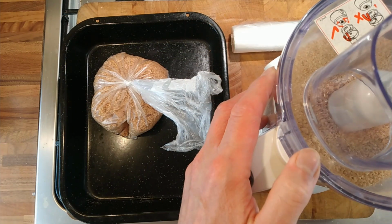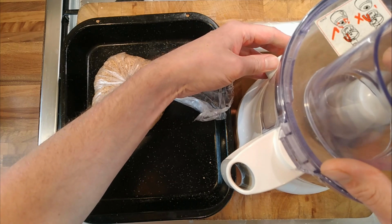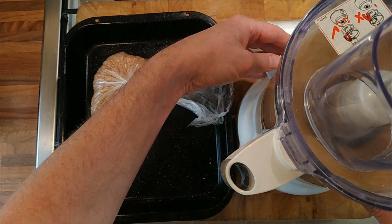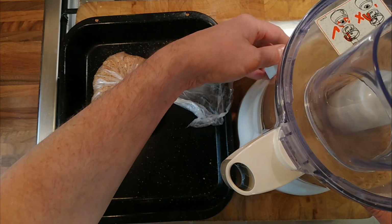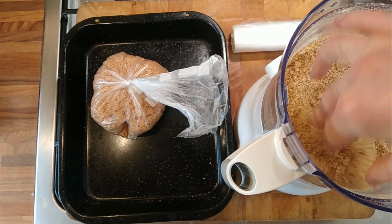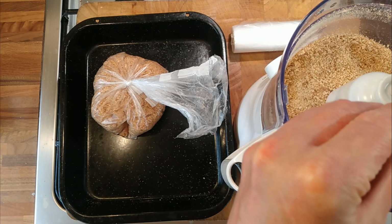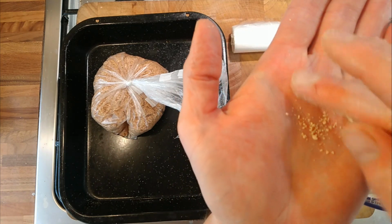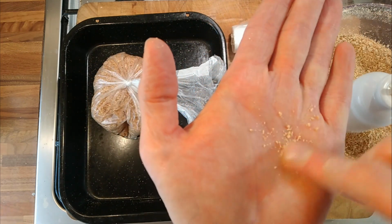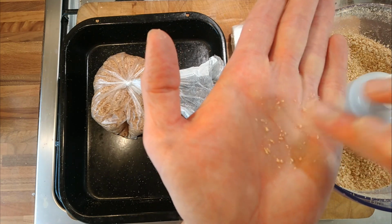How's that looking? That's looking alright. A little bit more. That's alright, isn't it? Looks like it's done the job. It could do a little bit longer, but that's certainly working. It's certainly turning into a flour. Nut flours never go as fine as regular flours, but if we carry on processing that, that's certainly going to break down into a flour.